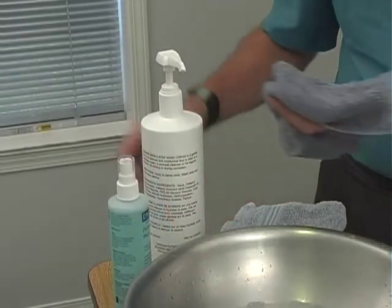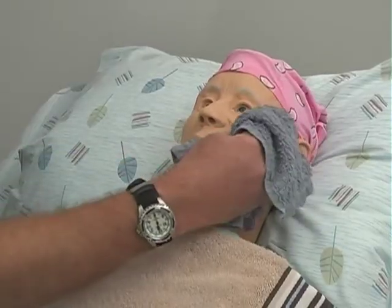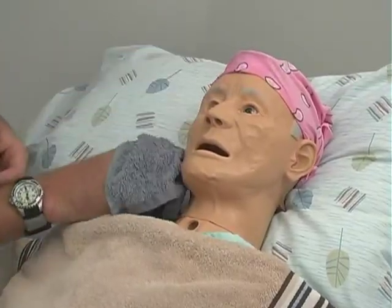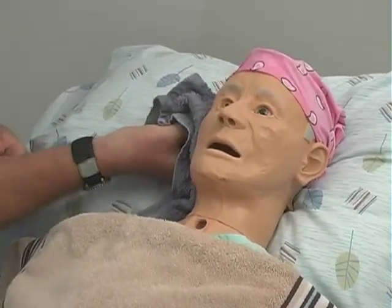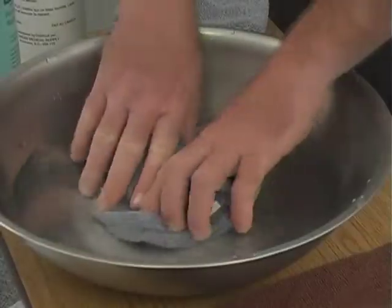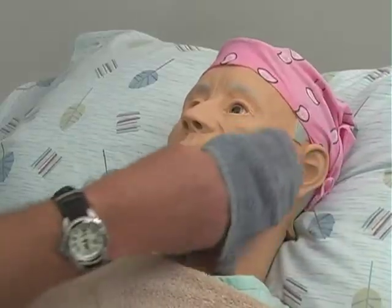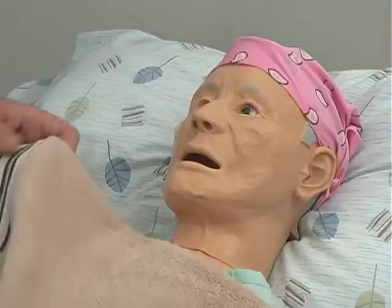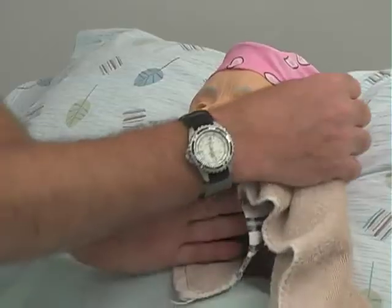You are now ready to wash the rest of the face. Ask the person if they want you to use soap or not. Wash the face, forehead, neck, and ears, including the outer ears and behind the ears. Wash, rinse, and dry them well. Be sure to always pat dry. Rubbing can cause irritation or skin damage.